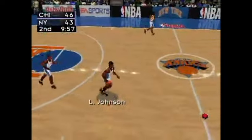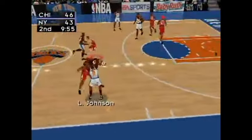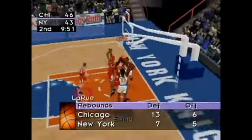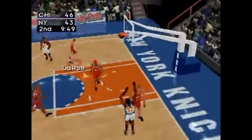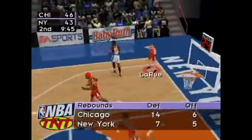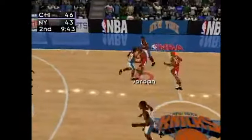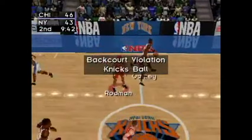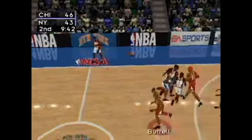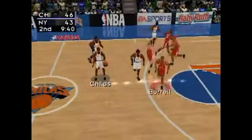Inbound pass to Johnson. From the right side to Childs. Ewing gets the rock. He squares up with the shot. Takes the shot. He rims it. All down by number five. Backcourt violation. Chicago. Inbound pass to Houston.